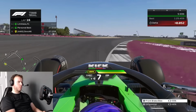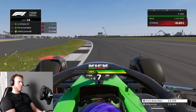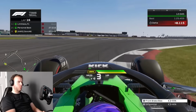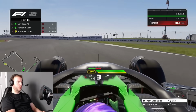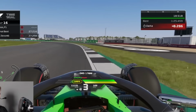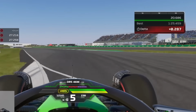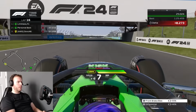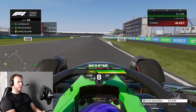So even if you're going full lock to the right, it's not going to actually do that in game. Whereas again, the disadvantage is that if you don't get that line right and you don't get that lock right, then yeah, it's pretty much difficult to recover. But you can see by the delta here, we actually got better traction, and I think that was one of the main things I noticed using the controller.